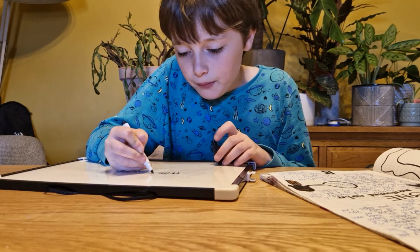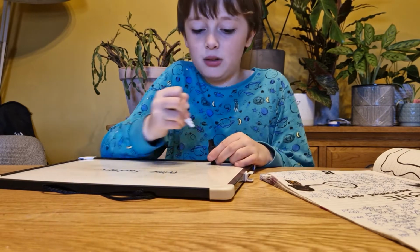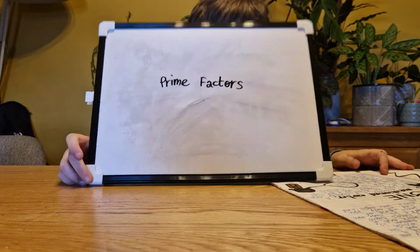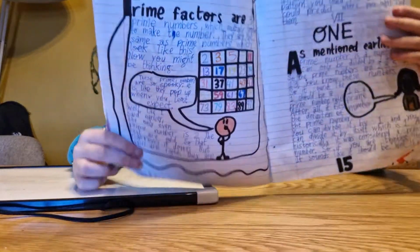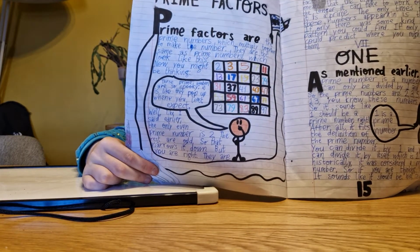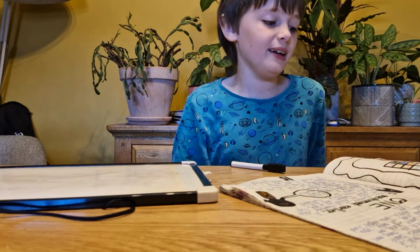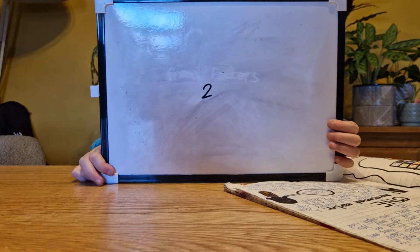Chapter 6, Prime Factors. Prime factors are the prime numbers which multiply together to make the number. They are the same as prime numbers, which look like this. Now you might be thinking, these prime numbers are so spooky. It's like they pop up when you least expect. Well, like I said earlier, the only even prime number is 2. The rest are odd. So that narrows it down.